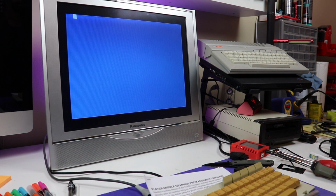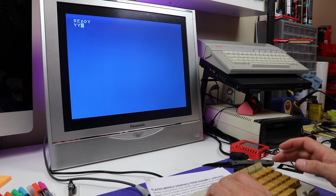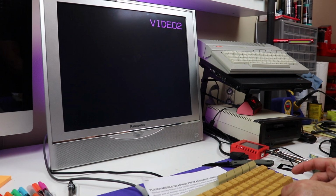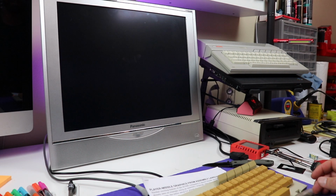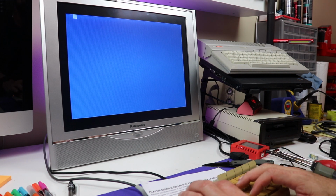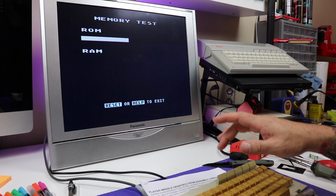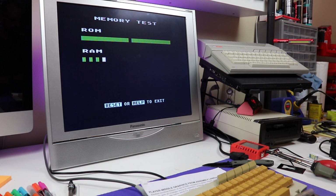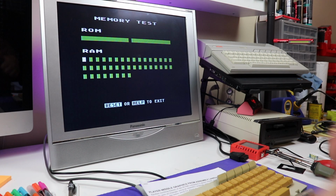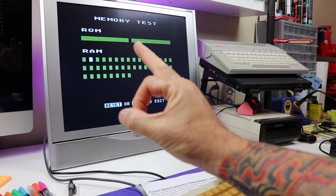Well, apparently our soldering skills are up to par because we're at least at the ready sign. So I'm going to go ahead and connect this keyboard properly, and then we're going to run that memory test again. I'll speed it up for you guys and we'll let it do the entire memory bank and see what we have. Well, that looks like a success to me.